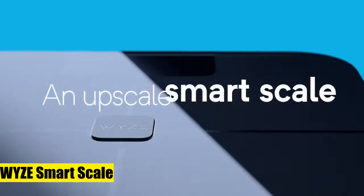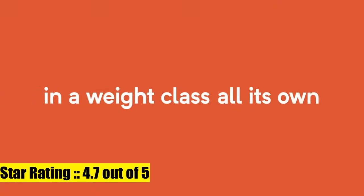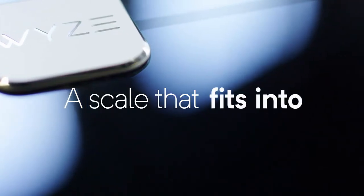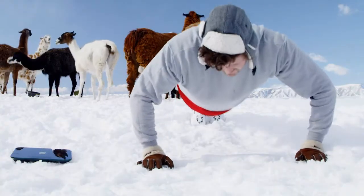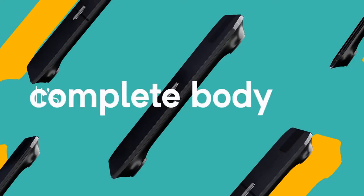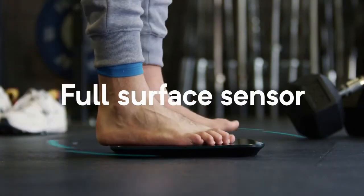WYZE Smart Scale, complete body composition analysis. The WYZE body weight scale measures your weight, body fat percent, lean body mass, water weight and 8 additional body composition metrics for a total of 12 essential metrics. Reach your goals with WYZE weighing scale. Syncs with WYZE app and other fitness apps. You can see your trends over time, anytime, anywhere, and make real progress with the WYZE app via Bluetooth.